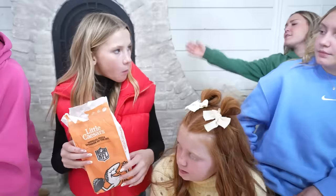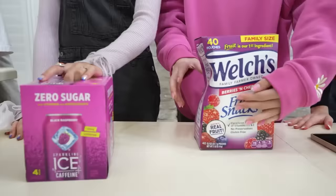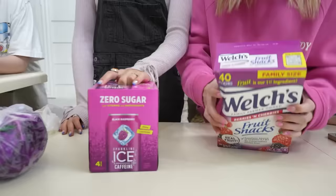Next we have Navy and PaisLee. So we have magenta, which is really hard. So it took us forever to find our theme. Yeah, so for a snack, we chose Welch's. She chose Welch's for snacks. And then we got these zero sugar drinks that Navy chose. And the cabbage. And it is really big. Yeah. So. SaiDee and Luke.